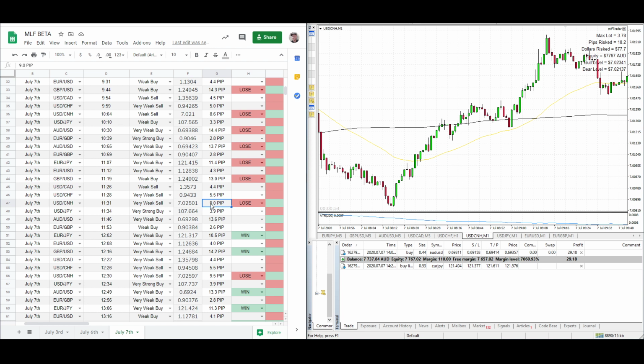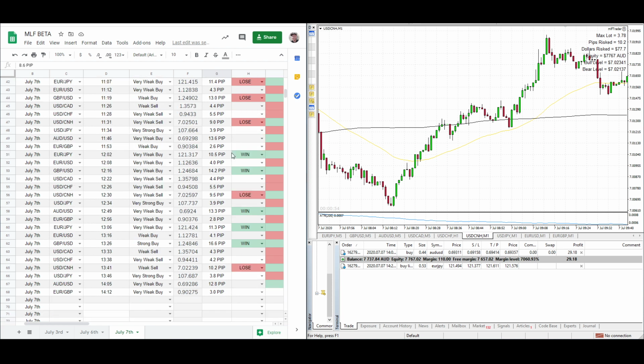Yeah, and that's where it's sort of gone up, because it's increased its prediction because it's being profitable. And here is when it gets to that 8 pip threshold and we start taking those trades.